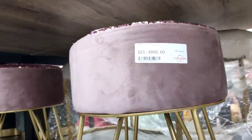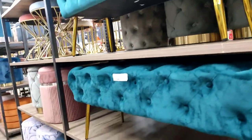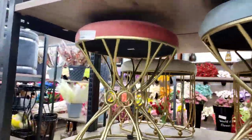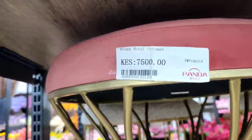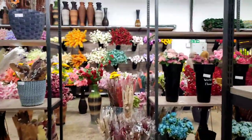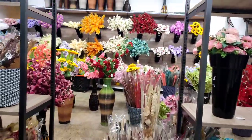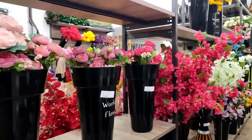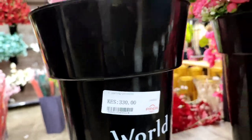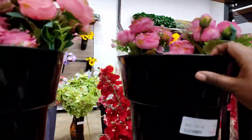This small thing for it. This one for 13k. This one for 75. Artificial flowers and decors. Oh, 330. Is it the flowers or the flower?